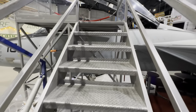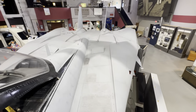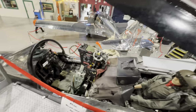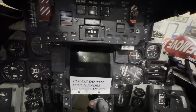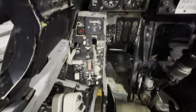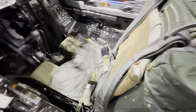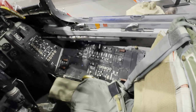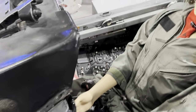One of the most beautiful pieces within the museum is an F-14 Tomcat. This aircraft is massive. I'm sure at this point everybody has seen Top Gun or Maverick. This airplane is iconic, but it's much bigger than I anticipated. Ejection seat. So that's where Maverick would sit. And Goose.